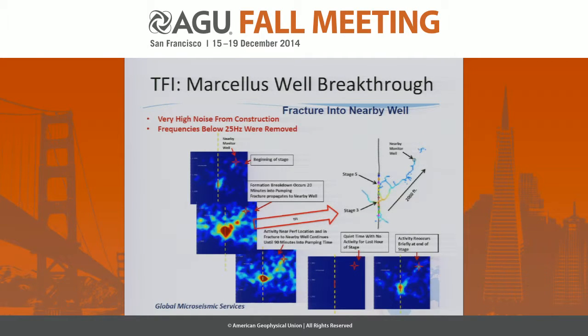This method is almost a real-time method. In this example, in the Marcellus Shale, TFI has been used to monitor the progress of hydraulic fracturing. What we see here is a horizontal cross-section through the deep subsurface. We have a lateral, and we have a monitoring well.